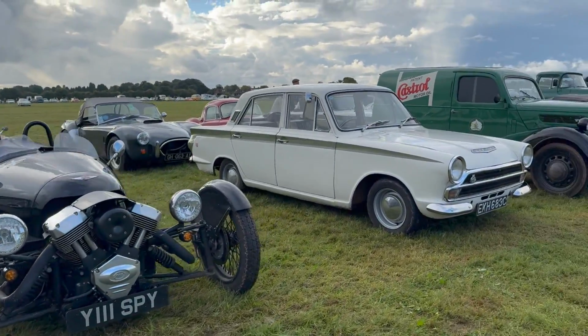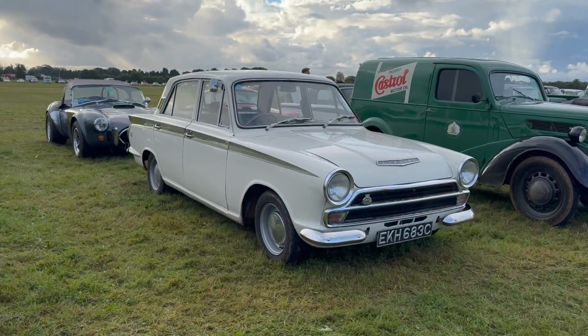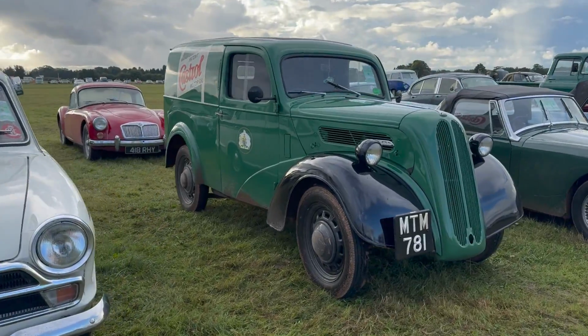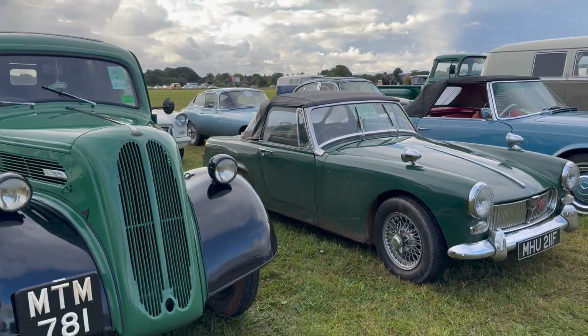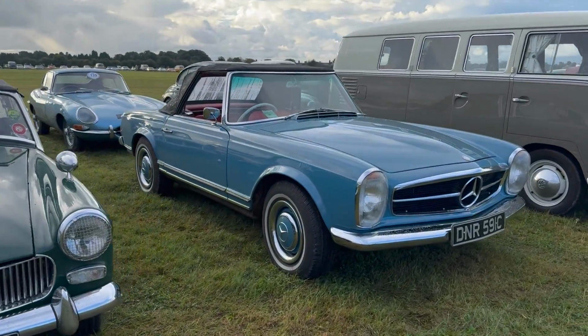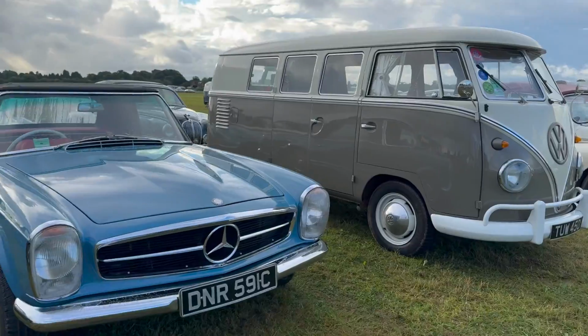And look, there's a little bit of a confession here that I'm going to make to you. I really wanted to make a full-length video of this car park, and I promise you next year, if the weather is good enough for me to do so, I'm going to do it, because this car park is so interesting. It's a car show in its own right.